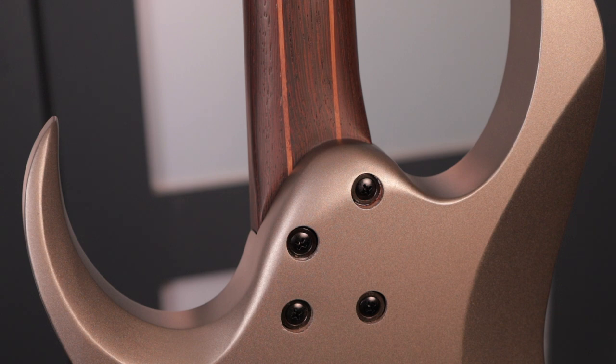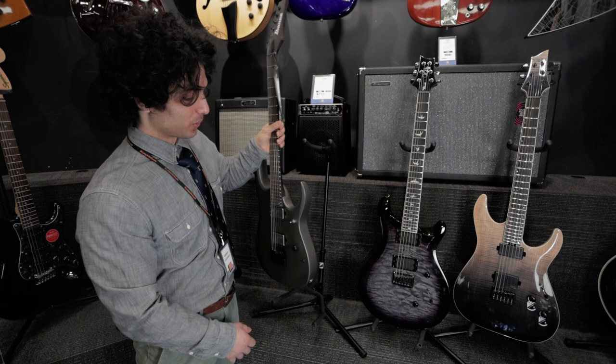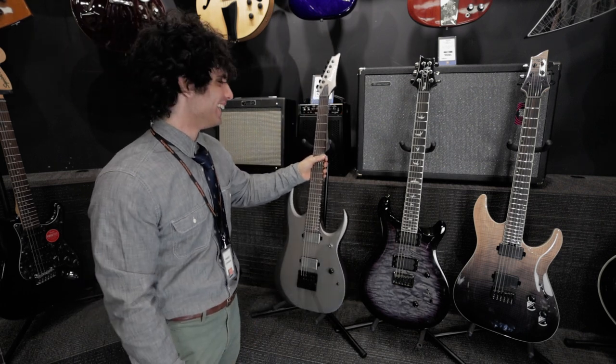As we move down, it has that signature Ibanez All Access neck joint that people, jeez Louise. The realities of shooting in a music store.